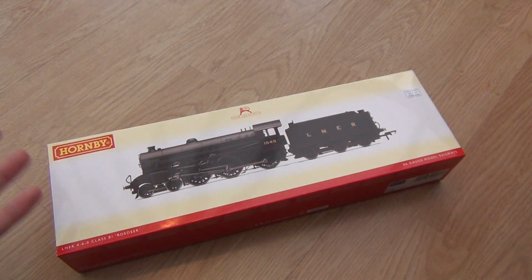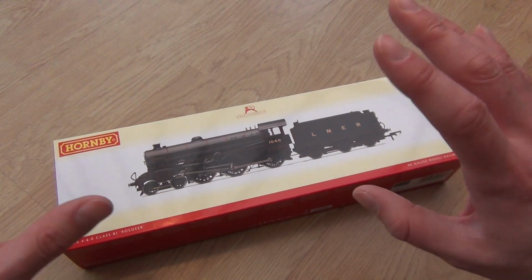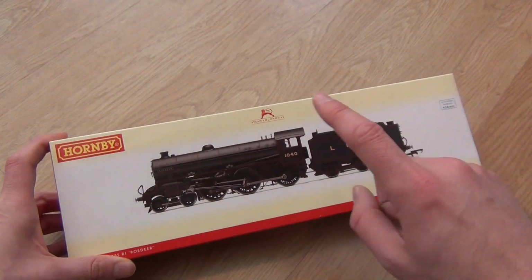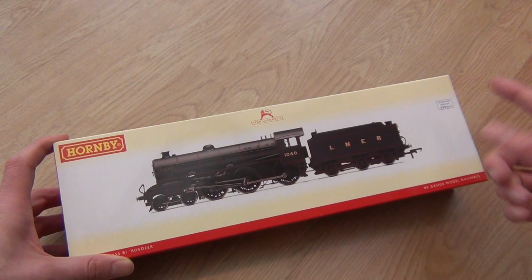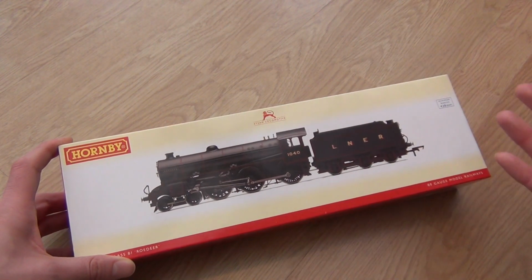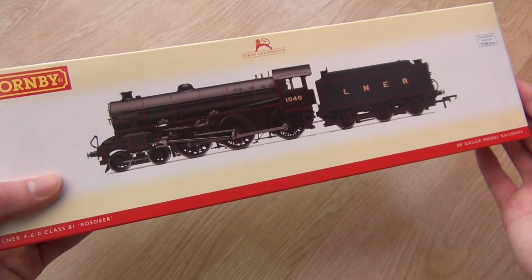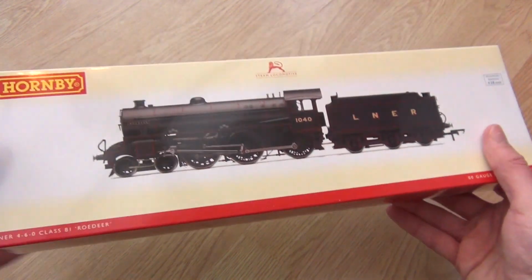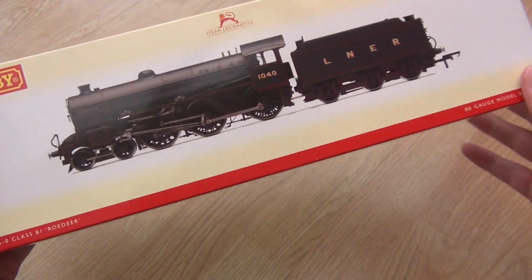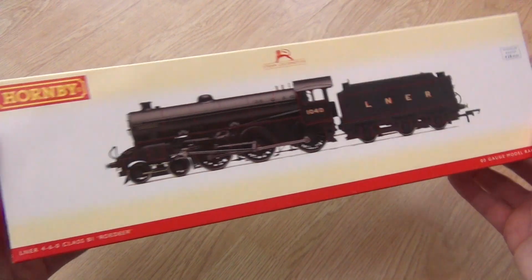I've done loads of LNER locomotives, such as several A4s, and the B12 that's in the Anglian train sets, but I've not actually ever looked at one that says LNER on the tender. They've always had British Railways, either the early emblem or late crest, but this actual locomotive is LNER, London North Eastern Railway, I think it is. It's so rarely that I encounter it that I just had to double check that. But yeah, it's the London North Eastern Railway.